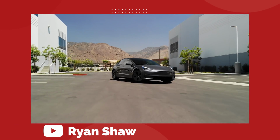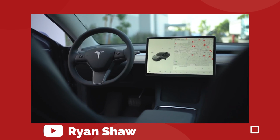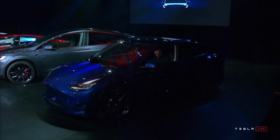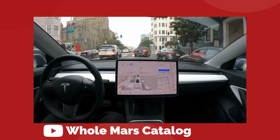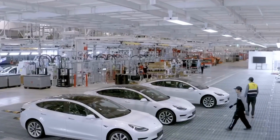On today's episode, we have updates on the standard range Model 3 with a new battery pack and the return of the standard range Model Y. Tesla applies to become an electricity provider in Texas. FSD Beta version 10 is coming soon, and Model Y pre-production has begun at Giga Texas. So let's get going.